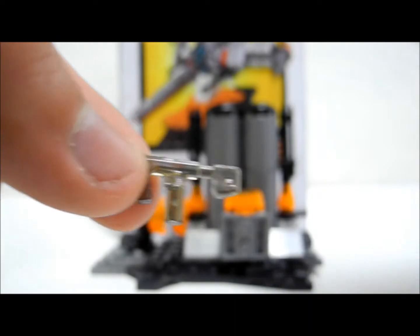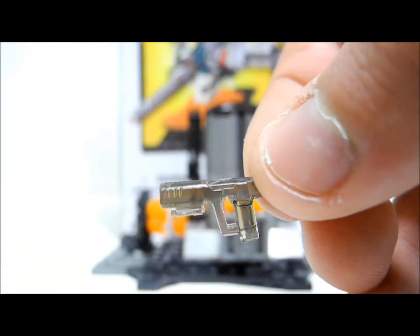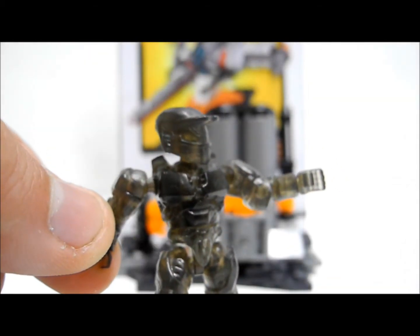And the weapons included in the set, although they are smoke grey, is the new mould SMG, the new mould shotgun, and the SOCOM pistol. The SOCOM pistol will be my favourite because we've not actually had many SOCOMs, but again, a little peculiar that they are in smoke grey colour to match a figure that is very much extremely rare.